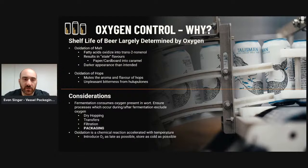So why are we controlling for oxygen? Oxygen is probably the biggest dirty word when it comes to quality with respect to beer. Oxygen is what's going to determine the shelf life of your beer, from how fresh it is coming out of the brewery to when it's consumed.